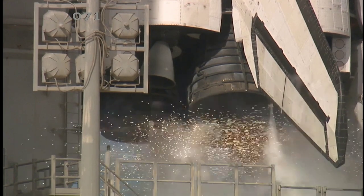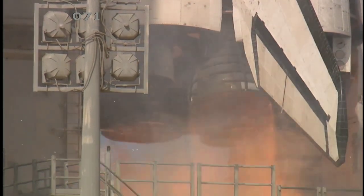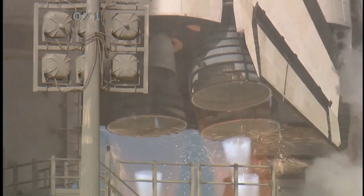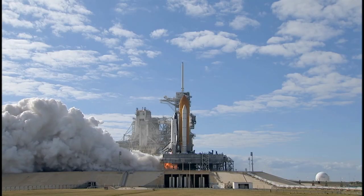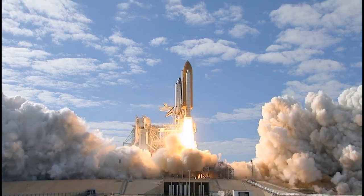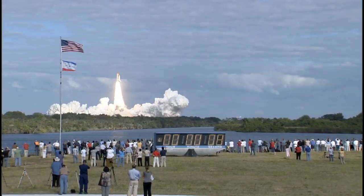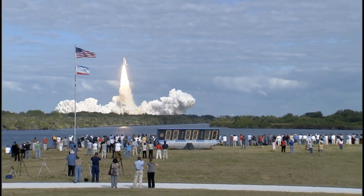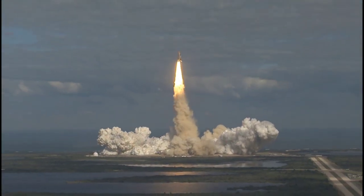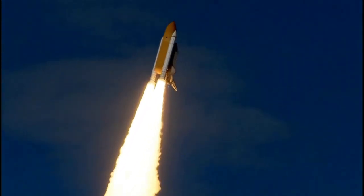T-minus 10, 9, 8, 7, 6, 5, 3, 2, 1, 0, and liftoff of Space Shuttle Atlantis on a mission to build, resupply, and do research on the International Space Station. Houston now controlling. Atlantis begins its penultimate journey to shore up the International Space Station.